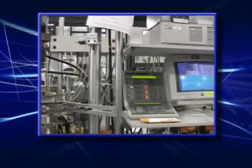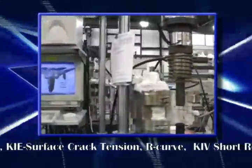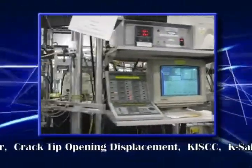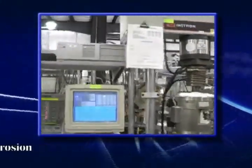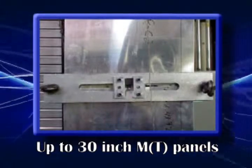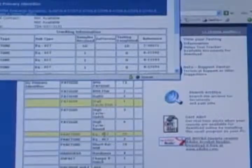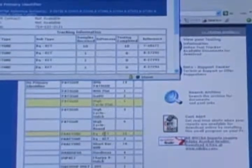Additional fracture mechanics-based services include J1C, K1E, surface crack tension, R-curve, KIV, short rod and short bar, crack tip opening displacement, KISCC, and K-salt stress corrosion. We have the unique ability to test large MT panels up to 30 inches wide. The MT test can also be conducted at cryogenic temperatures. Reports are automatically generated using our innovative database system, which can be transferred directly and securely to your database system.